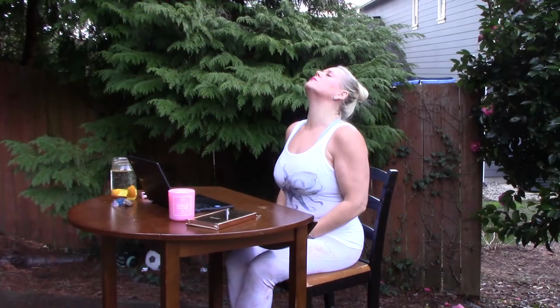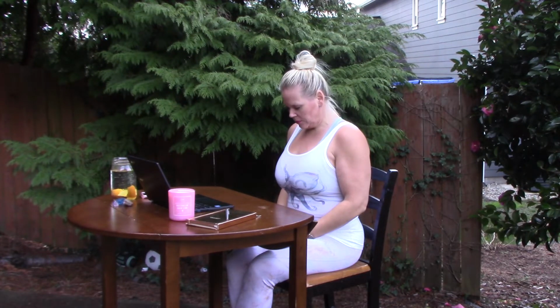When you're sitting at your desk and you start to feel that pain and tension creeping up in your neck and shoulders, sit back and take a nice deep cleansing breath. Draw your chin towards your chest and hold for 5 seconds. Then draw your chin up to the sky and hold again for 5 seconds, loosening up the front and the back of your neck.